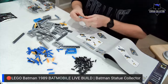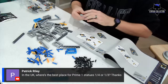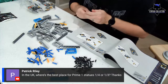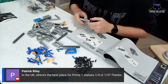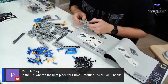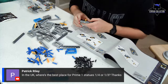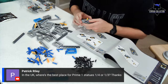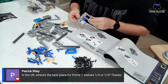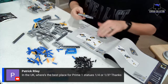Okay. In the UK, where's the best place for Prime 1 statues, 1/4 or 1/3? That I don't know. So probably somebody's going to have to do it. If you're in the chat, you might just check Prime 1 to see what their prices are. It might be the most affordable, or you might have local places like local comic book shops. I'm not sure. So there's the first section done right there.